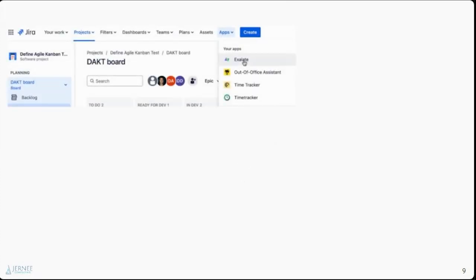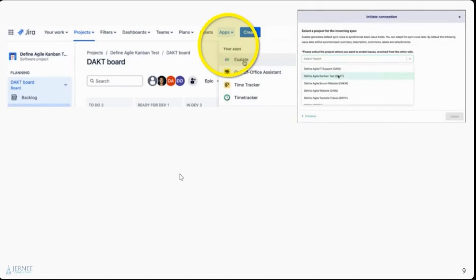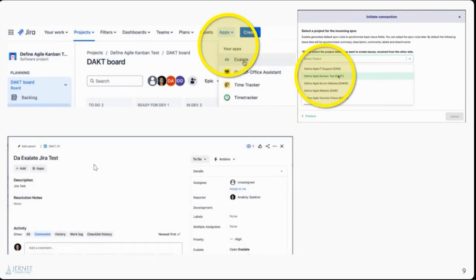For ServiceNow, we can use Exalate. It's a great tool for integrating ServiceNow with Jira. You can access the app from the top bar under the apps section. You can configure Exalate to sync with specific projects or a lot of projects, and it supports bidirectional synchronization.